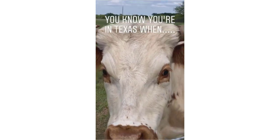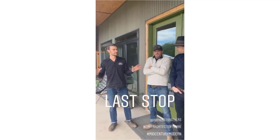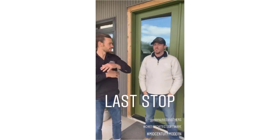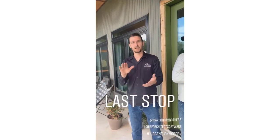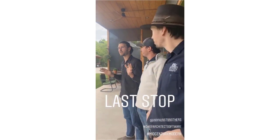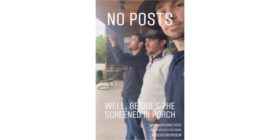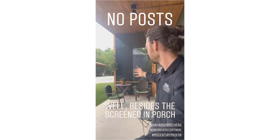Here we are at our last stop on the house tour. This one is fully finished. The client is living here now. This place is very unique. What I love about it is we were able to cantilever all the porch coverings. There's no posts out here.